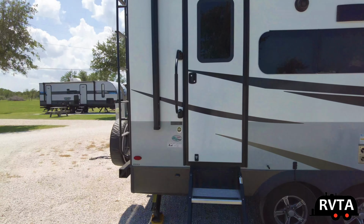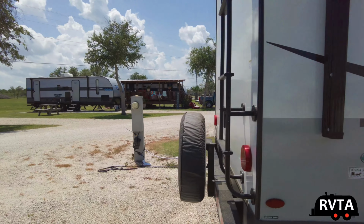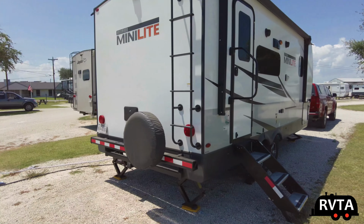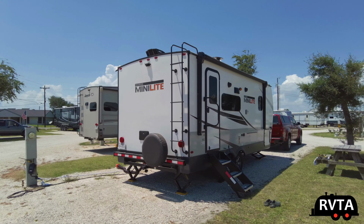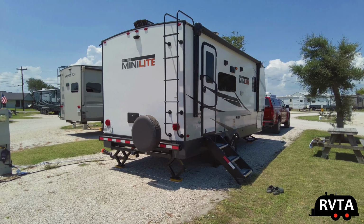The water was warm, and you can go out about 100 feet, and it's still not very deep, maybe 2, 3, 4 feet deep. So there's the back side of my RV. Right now I have the AC going on. I have it set for about 78, 75.